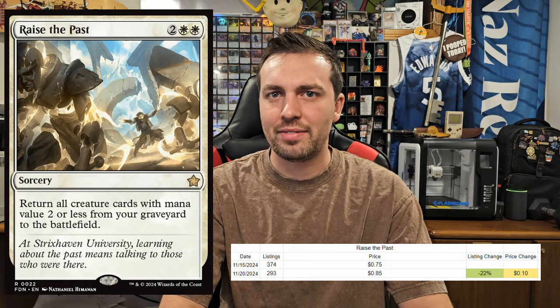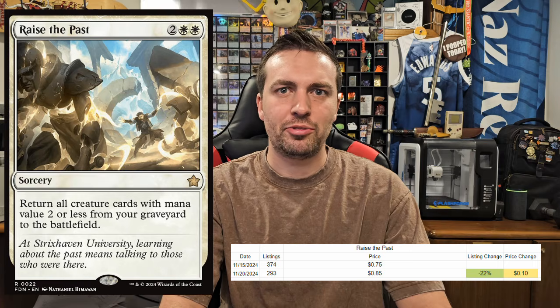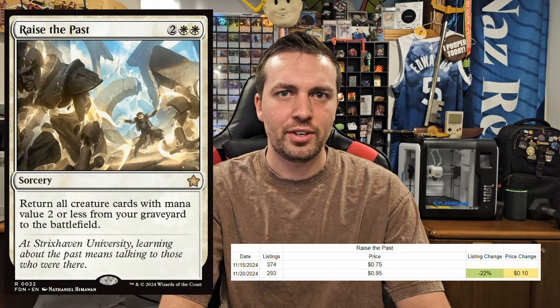Another Foundations card I wanted to mention, which is currently like in bulk rare territory, but it's extremely potent, and I think this card has a lot of room to grow because of how powerful it actually is, and that's Raise the Past. There's about 300 copies currently on TCGplayer. It went down like 80 copies in the last 5 days, which is a lot, 22% decrease. Price hasn't really moved much, but it's just a very powerful card.